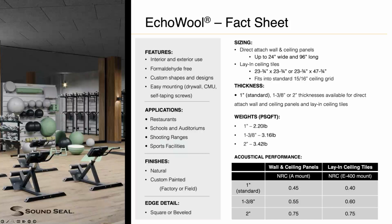Why else would you want to buy EchoWool from Sound Seal? It's because we can deliver it extremely quickly. We believe we will be quicker to your job site, quicker with the quote request. Our typical lead times will run anywhere between 2 to 4 weeks, depending on the options that you're looking for. And to be quite honest, there aren't many public projects out there or even commercial projects that don't have some format of this in it. It is a very popular product, and we believe we can run with the best of them out there.